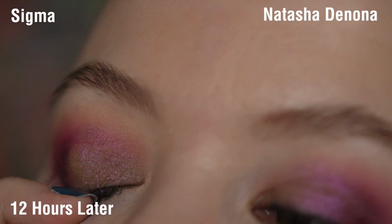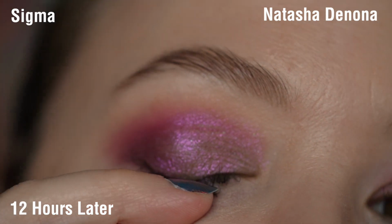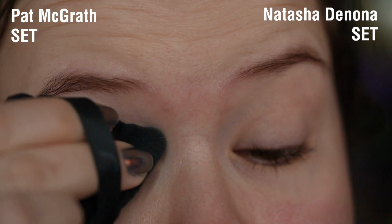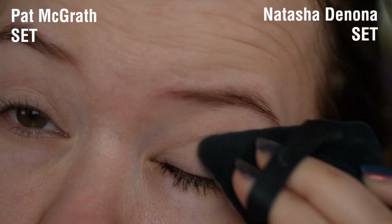So after I wear tested all 16 of these primers, I thought I would do a little bit of an experiment. Let's take the two primers that crease the most and let's set them with the loose setting powder, because this is something I've been doing for quite a while. I know that there's a lot of mixed feelings on that. I know some people are very against setting eyeshadow primers, and I totally understand.